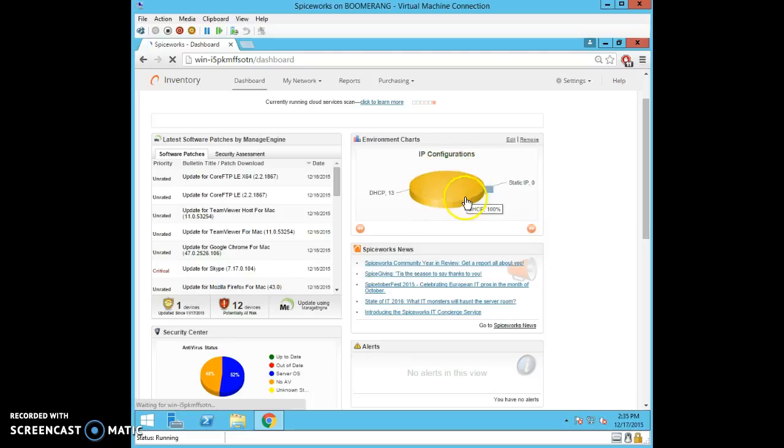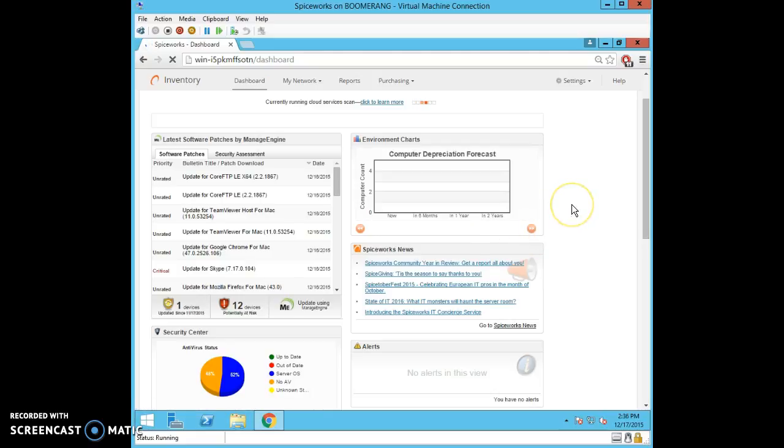And then it tells you what type of IP addresses that you're using, so that most of them are getting them from the DHCP server. Then it'll tell you which ones have static, and then tells you the computer's hardware, like what's in it, how old they are, and then this is probably the Brother printer. That's not important.